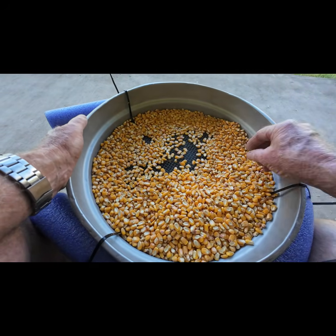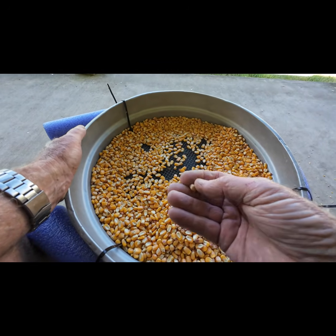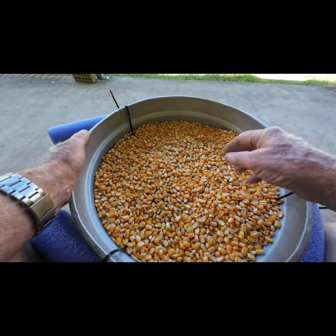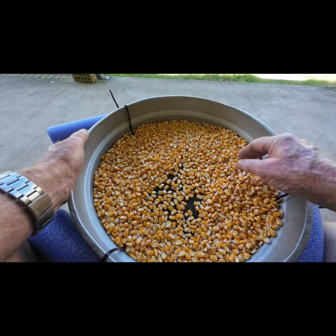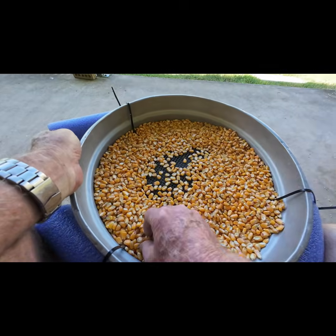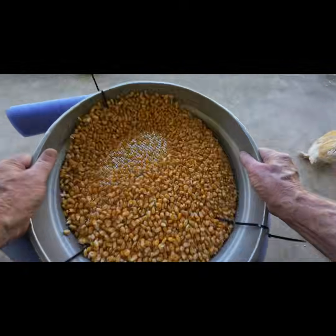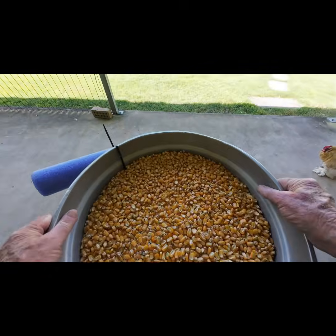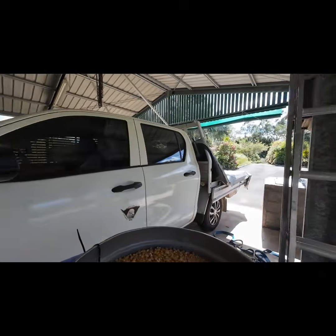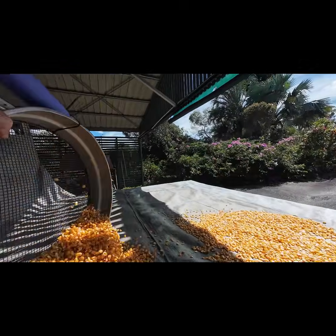A bit of broken stuff. Occasional grain like that, which I don't like. No real bad coloured grains. Some more broken grains. Get it out here now. Put it in the back of the ute. Get it to dry in the sun.